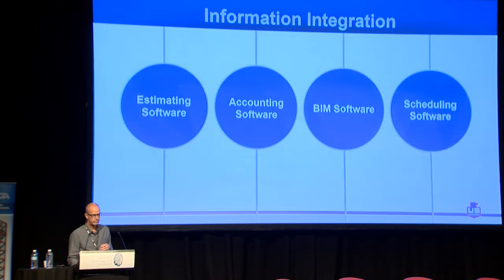I say that because here's the challenge that we are all faced with, right? And this would be the natural chronology on a job. You estimate a project, you win it, it goes into your accounting software, you start to model it, and then you start to schedule it. Those all happen at different times on the project. And I can tell you until 2 years ago, these were all different breakdowns in our company. And I imagine they are for most people out there in the audience, right?